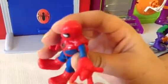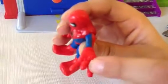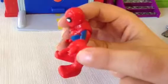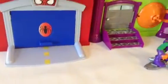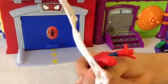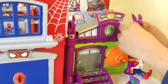The thumb and these fingers. And there's supposed to be 2 fingers down, but there's only 1 finger down. Of course, he has 4 fingers. So yeah, his legs just do this. Head rotates. And now I'm going to show you his spider whip web thingy, which you can make him hold. And I'll show you what it's for after I show you the characters. So yeah, I'll just put it right here.